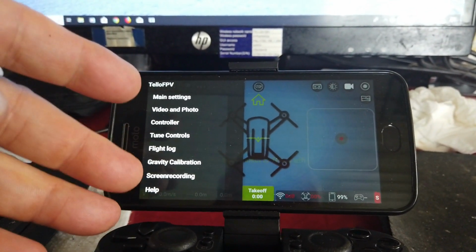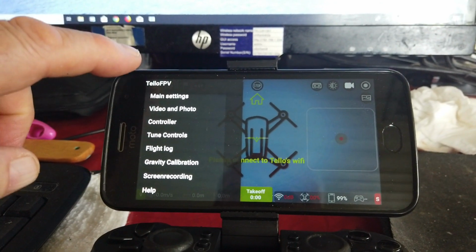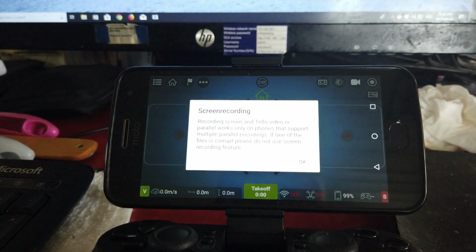Well, there are certain things, calibration, screen recordings. Let's take a look.